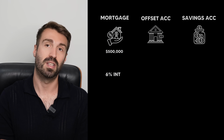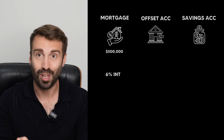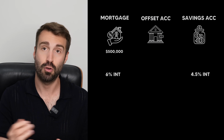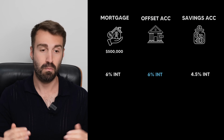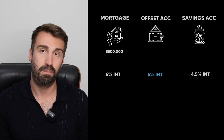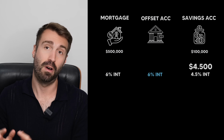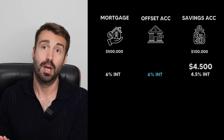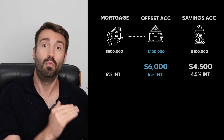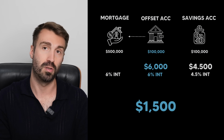Now, the most important thing to understand is there are two reasons why an offset account, generally speaking, will almost always be better. The savings account you have, let's say it's 4.5%, whereas your offset account has an interest rate of 6%. So straight there, we can see that there's a 1.5% difference in the return. If you put that $100,000 in a savings account at 4.5%, that's $4,500 over the course of a year you would make from it. Now, if you put that $100,000 against your mortgage at 6%, that's $6,000 a year in interest you wouldn't pay. It's effectively $6,000 minus $4,500. You are $1,500 better off in that equation.